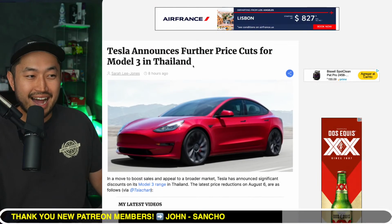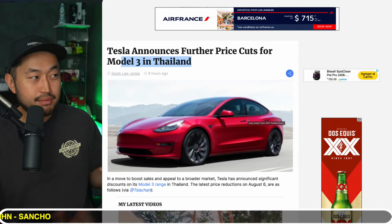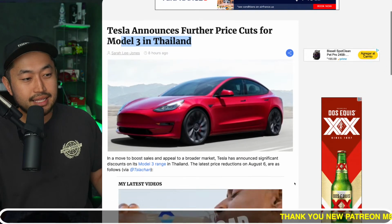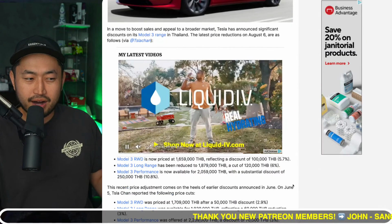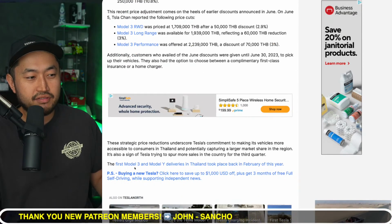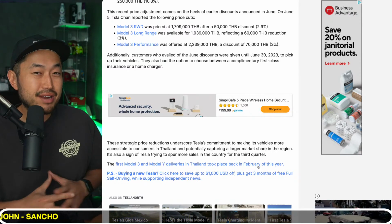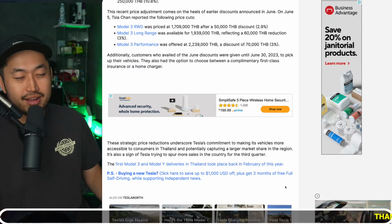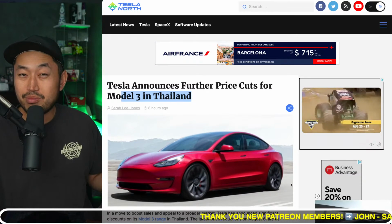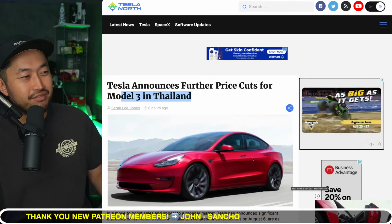But what's interesting with Thailand and why they've cut prices on the Model 3 in Thailand is not only because the Model 3 Highland might be coming out, and it will probably be coming out of the Giga Shanghai factory, but more importantly, it's because Thailand just got the Model 3 and Model Y, if I'm not mistaken. So that is very interesting. You can see right here, the first Model 3 and Model Y deliveries in Thailand took place in February of this year. So I'm not sure if it's a good look that Tesla has already gone to cutting prices in this newest market that they were just in. It does show that maybe the prices are too high, or Tesla is very active on cutting prices to push more or sell more vehicles.